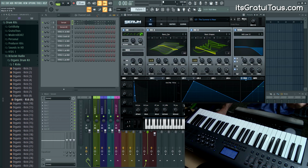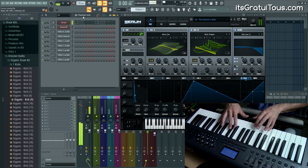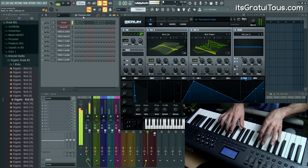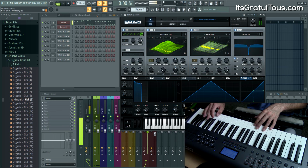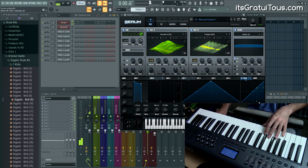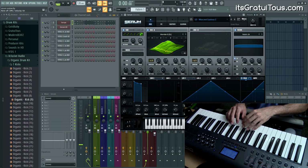So we just did Ponder Upon the Soul. This is called Summer is Near. I'll play the chords. Sounds really, really cool. Okay, so this one's called Wise and Cautious. Again, it's mono. Just a great little sound just to really cut through your mix and kind of give a catchy melody. This was Wise and Cautious too, so really similar, but just a little bit cleaner sounding.